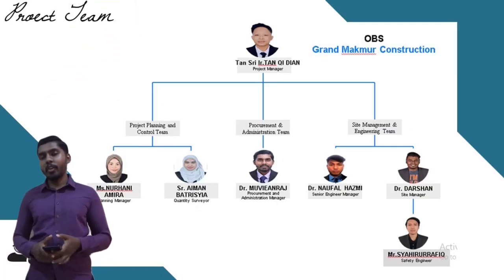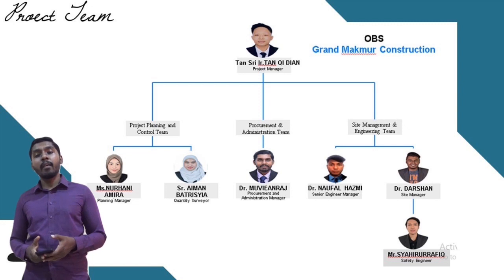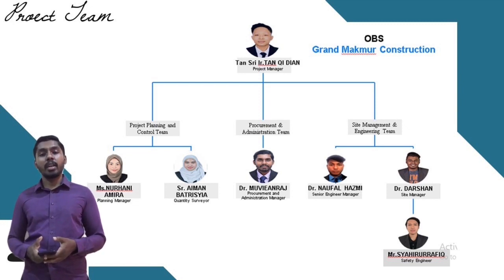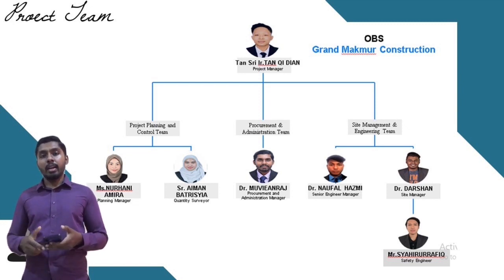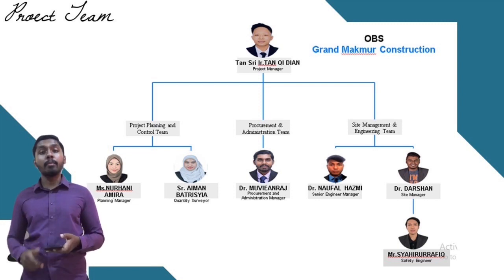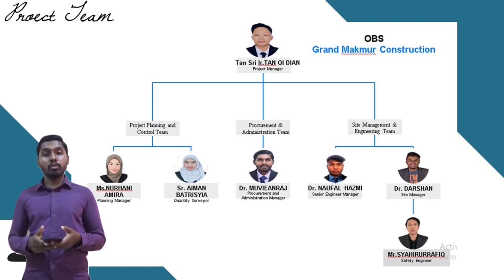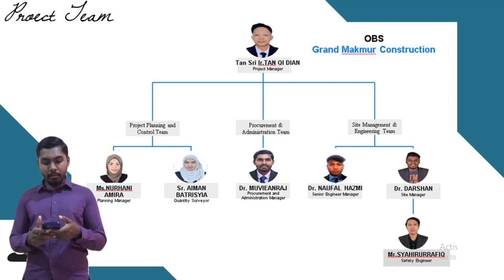Talking about the organizational breakdown structure of GrandMakmurConstruction, Sdn Bhd, we consist of 7 people in total in our OBS. The first person is definitely our project manager, Tan Sri IR Tan Kidian, followed by our 3 teams. The planning and control team is led by Miss Nurhani Amira, who is also the planning manager of our company, followed by Sir Aiman Batresha, who is the quantity surveyor of our company.